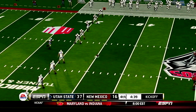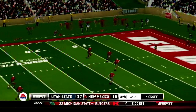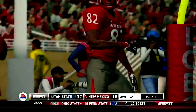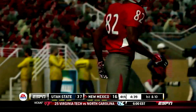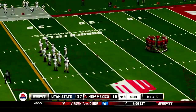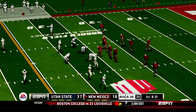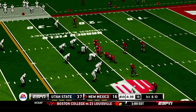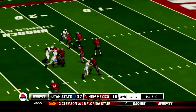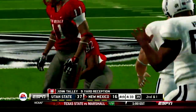Utah State lines up for the kickoff. He just drills this one. This one's going to be down in the end zone for a touchback. Both sides have made their way back out, and we're just about set to get going again. And they make the stop around the 34-yard line.